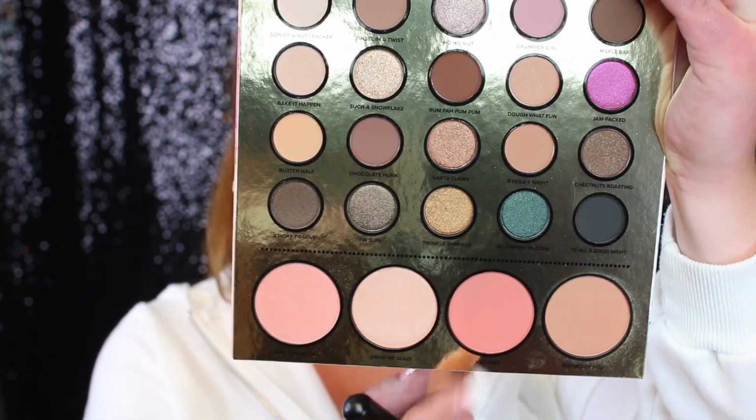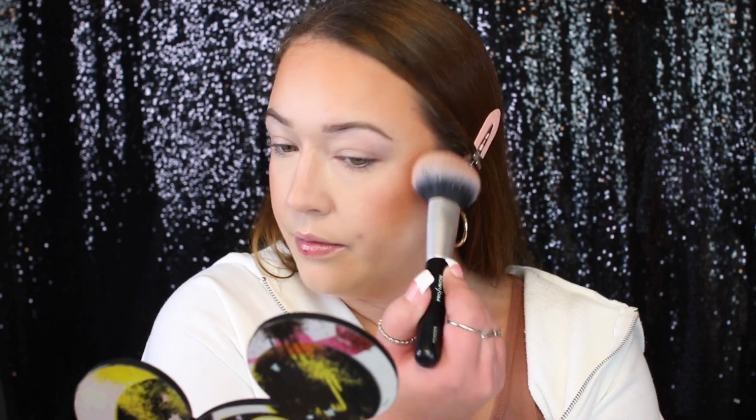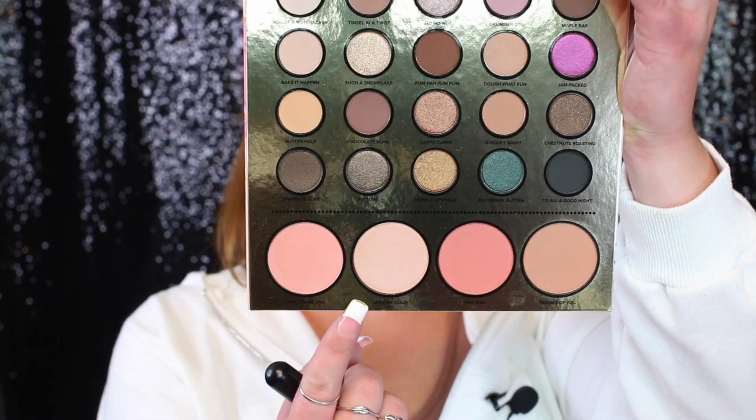And then we have the shade Kiss Kiss, which I'm going to use. So after I use Kiss Kiss, we're going to go ahead and swatch Drive Me Glazy because it looks so light. Okay, so Kiss Kiss picked up a lot of product. Oh, I really like this shade as well. So I'm going to grab the shade You Drive Me Glazy as well. And we're just going to put this kind of right on the apples of the cheeks on both sides.